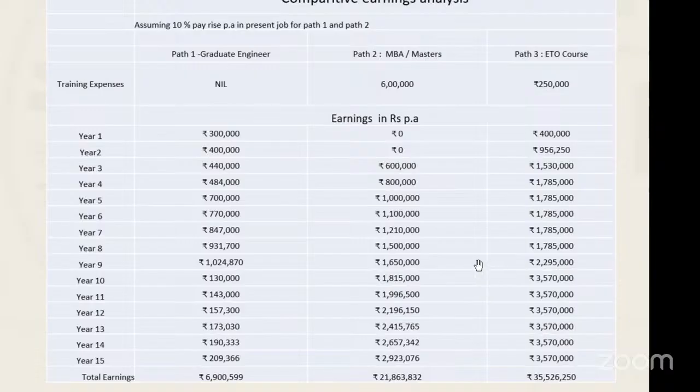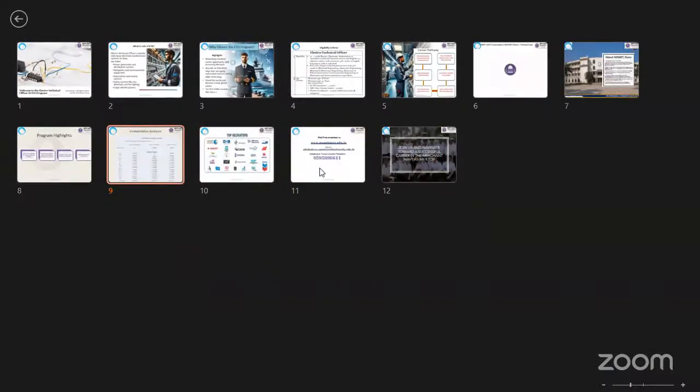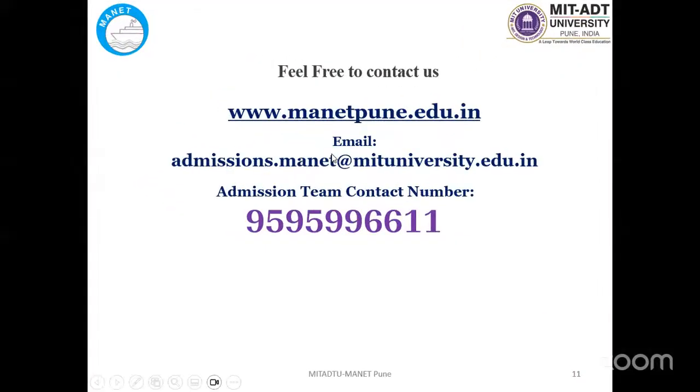Right, so that's all about the course and our presentation. We have our website, www.manetpune.edu.in, where you can log in and register for the program, or you can get in touch with the admissions team through the email ID provided or the number provided below. You can also get in touch with us through the WhatsApp groups and clarify any doubts or queries that you have. We'll be glad to help you with them.